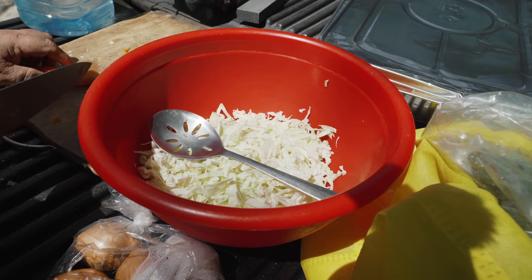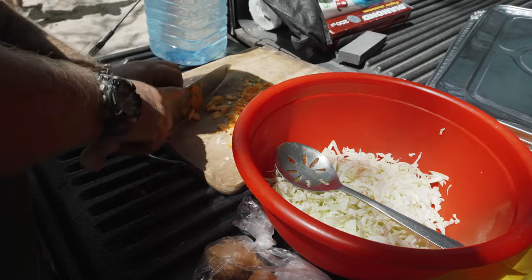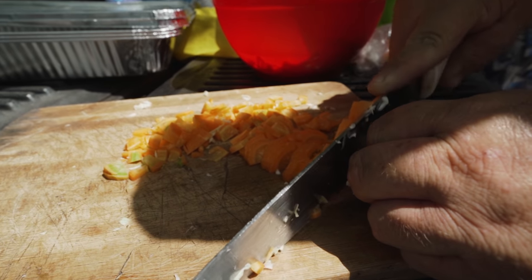Alright, so Peter there, I cut up some veg. So we see we have some cut up cabbage, some carrots. That's like a stuffed fish, you gotta do? Yes, sir. Alright, see you there.